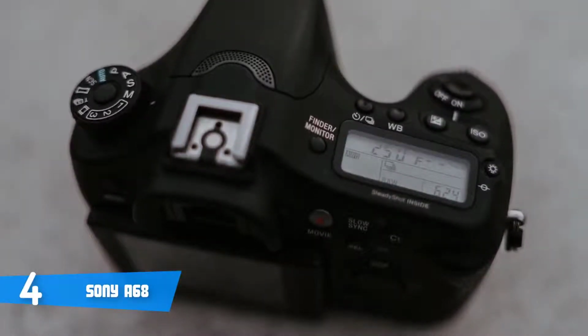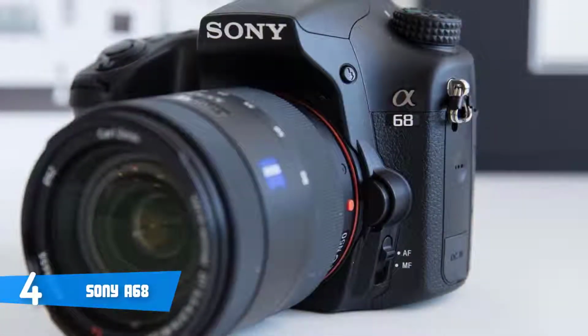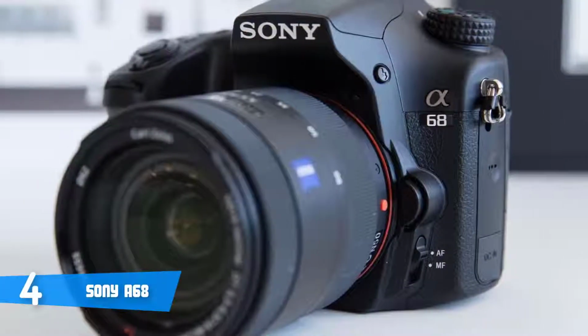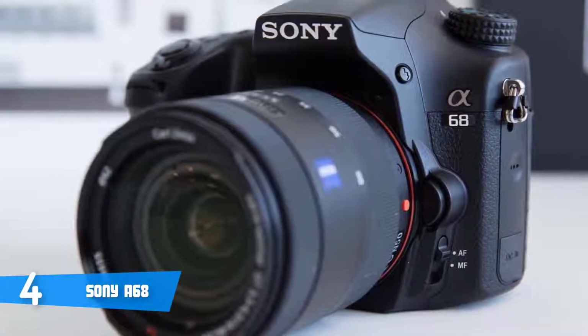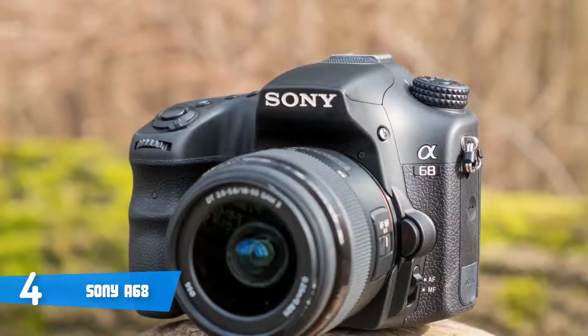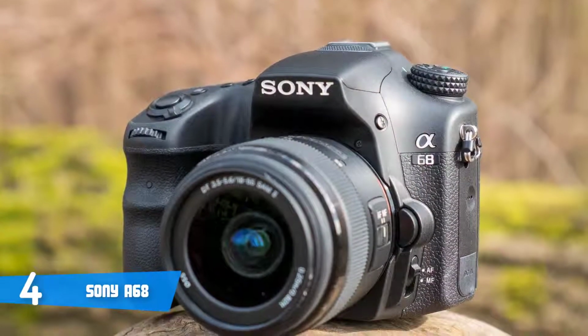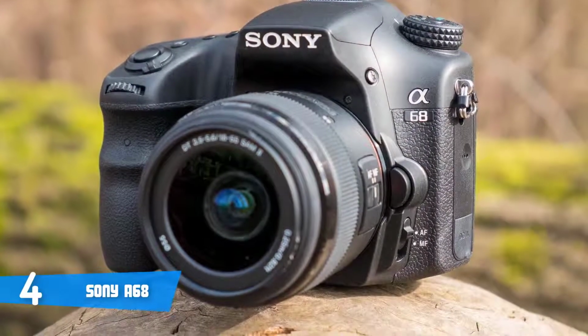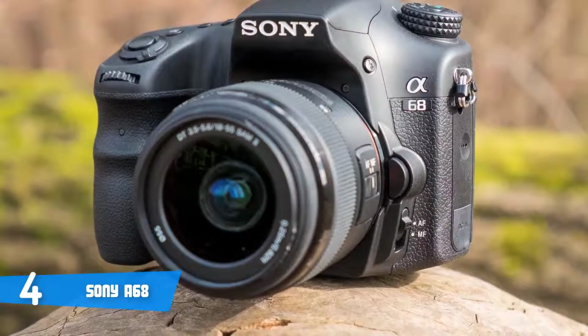The Alpha 68 is armed with a large Exmor APS HD CMOS 24.2 megapixel sensor and has an ISO range of up to 25600, which is pretty cool because you'll be able to capture high-resolution photos in low-light conditions without any problem at all. However, if you require more lighting, you shouldn't worry, since all you have to do is take advantage of the built-in pop-up flash.